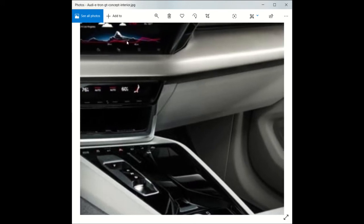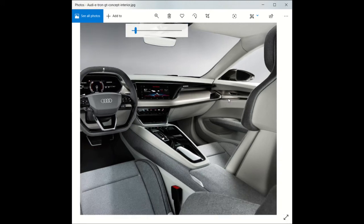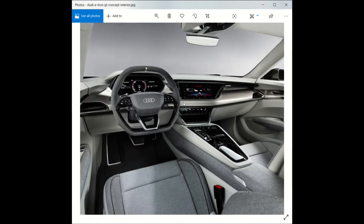Let's see what this is. And this 12 o'clock marker, that's nice too. When you have a car that has that, it tells you it's got class. And look at the lines of the seats. Look at how the dash meets that. This is spectacular. This is the Audi GT E-Tron interior. This is very, very nice, folks.